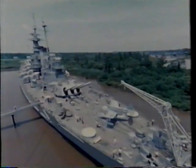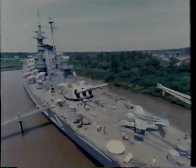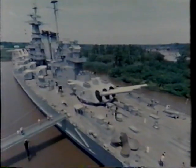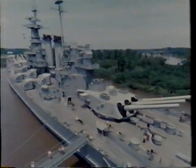After the war, most battleships were scrapped. Others became floating museums, and a few of the most modern were mothballed. When the Korean War broke out in 1950, the Navy quickly brought its newest battleships, the Iowas, out of mothballs. They fought again with distinction.